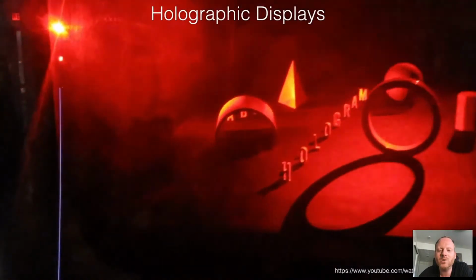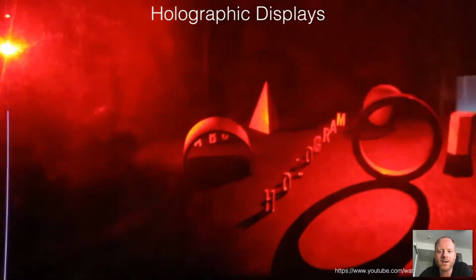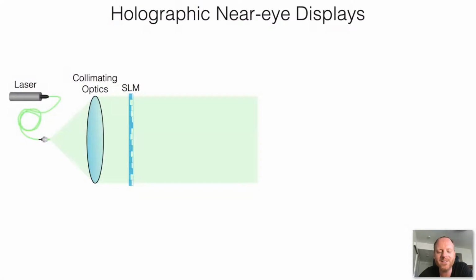But we need to do this in a digital and interactive way. So what hinders us, or what's been hindering us for the last 60 years since this technology has been around, to do that? Well, there's a couple of challenges. The first one is we need spatial light modulators, so small displays that can control the phase of light rather than the amplitude or the intensity. But these have also been available.